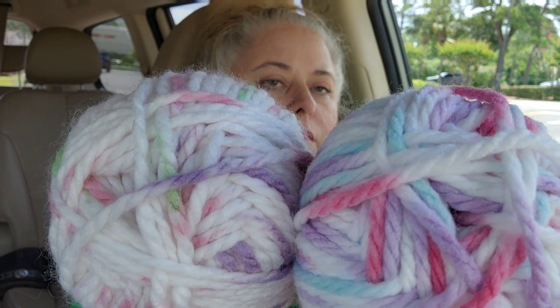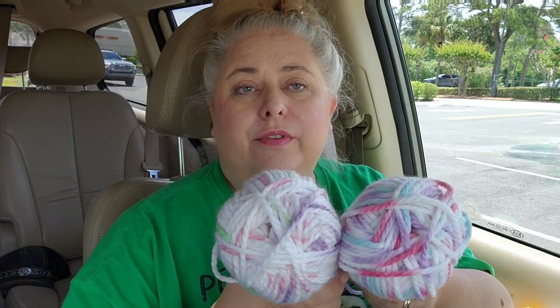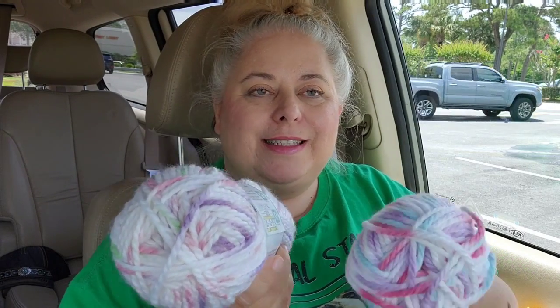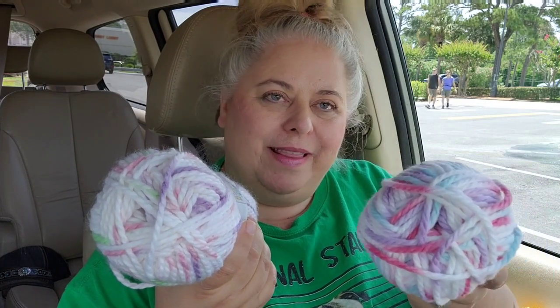So anyway, if you can see these two together, I'm going to try and incorporate them together. I don't know if it'll work, but I don't know why not. They're kind of the same colors. What I'm thinking of doing is a chevron baby blanket, going through one skein of yarn until that's done, then going to the other Baby Bee and doing that one. So there will be little subtle differences between.